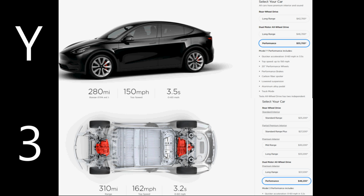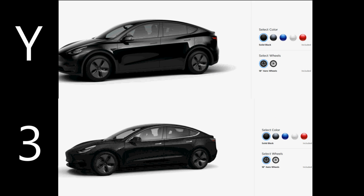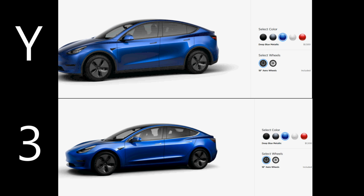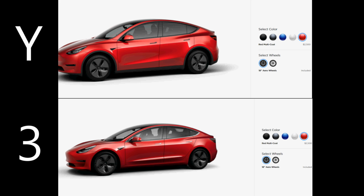So now let's look at the performance model, and again very similar comparison, about 20 to 30 miles range difference, 10 to 12 miles top speed difference, and just a few fractions of a second difference in performance. I'm going to switch back to the base model as we go on to the wheels and exterior. The same choices of colors, same price options, pricing for the color differences, and the same for the wheels.